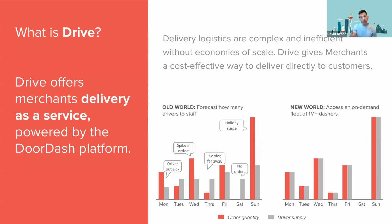And so in this new hypothetical world, the same merchant that wants to offer delivery to their customers can continue to do so, but they can do it powered by the DoorDash platform, where instead of hiring the fleet of drivers themselves, they can request as the deliveries come in that DoorDash send a driver to their restaurant, pick up the order, and bring it to their customer. And so this is really the hypothesis or the thesis behind Drive and sort of the why. You can think of Drive as serving the merchant as the primary customer, although of course, it is by proxy serving the merchant's customer as well.